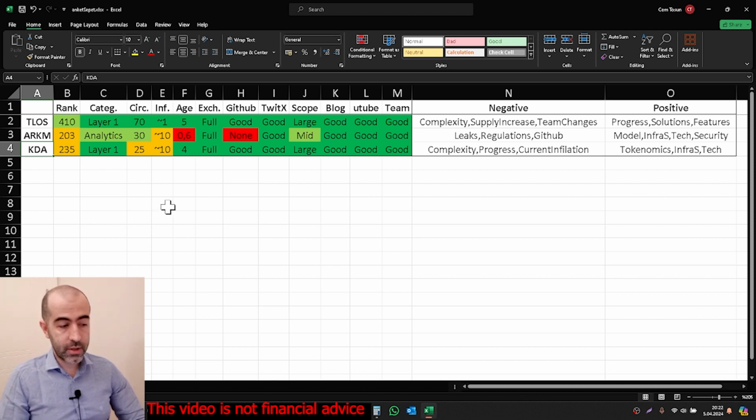None of these projects are located in top 100, so there is no red mark in here. For ARKM, the mark is orange, and for KDA the mark is orange again, since they are both placed between 100 and 300. For TLOS, it is a light green since it's placed around 400 place.